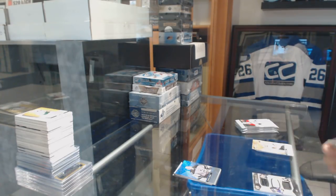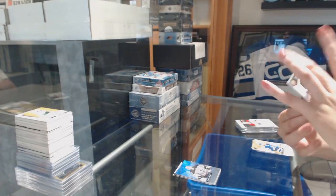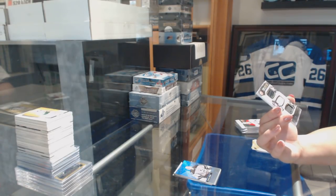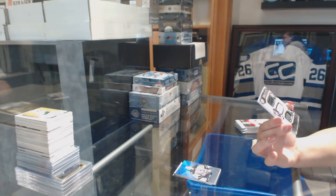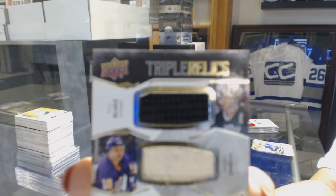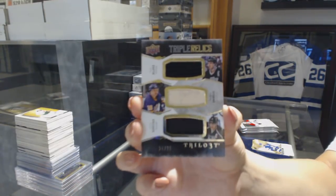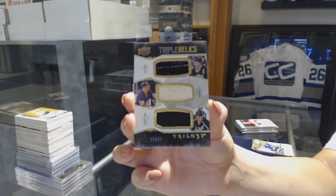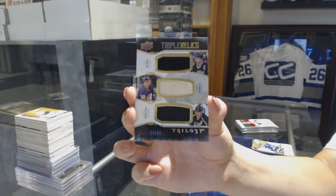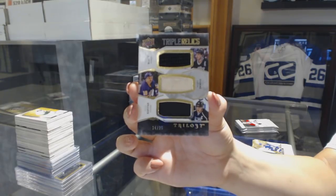We've got a triple relics. Number to 25, what looks to be a sock stick glove jersey for the Los Angeles Kings, Rob Blake, Marcel Dion, and Anze Kopitar. Triple relics, numbered to 25 for the Kings. Not too shabby there.